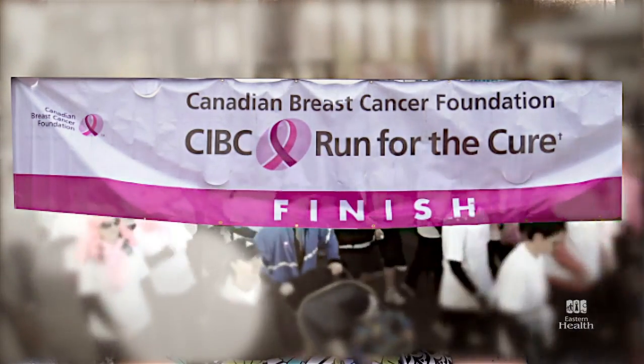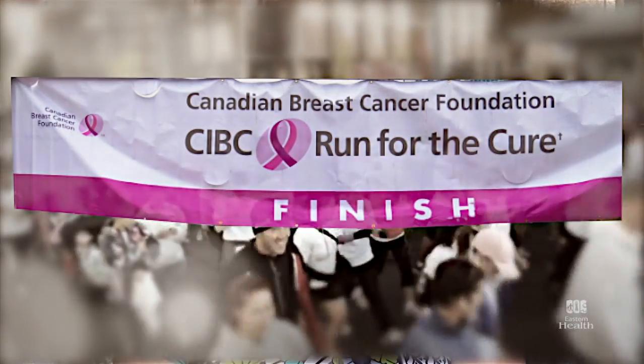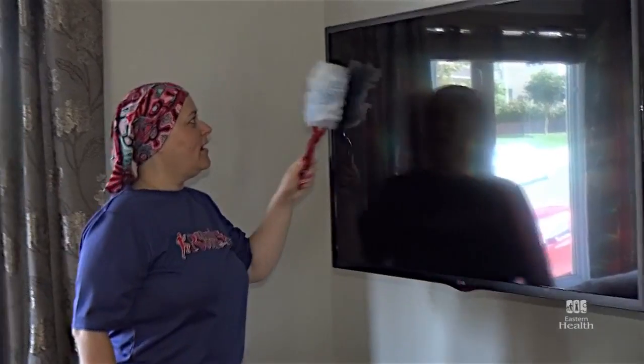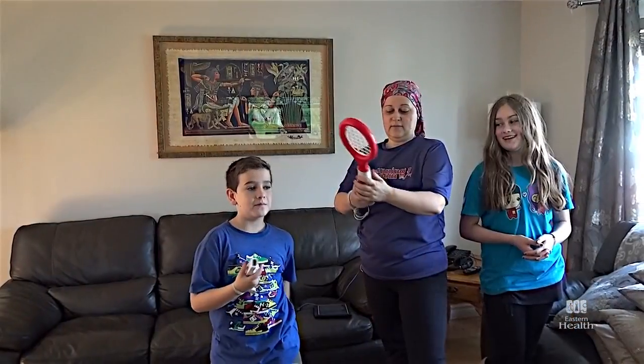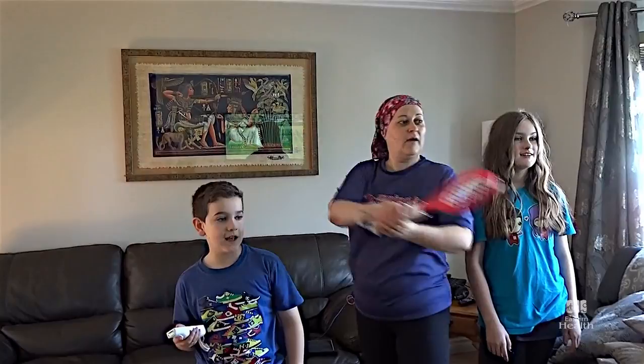There's something we can do for ourselves, and there's something that we can do for our children, and there's something that we can do for our grandchildren. Right? We can run for the cure. You have to get up, you have to move, you have to get yourself better. I had a 9-year-old, I had a 12-year-old. I was not going to let my husband raise those kids on his own.